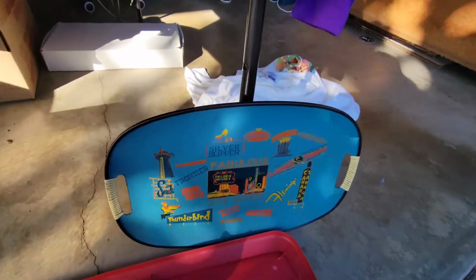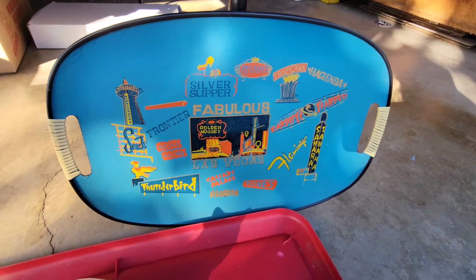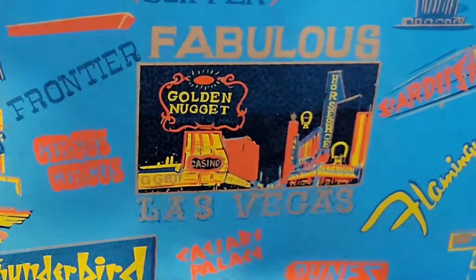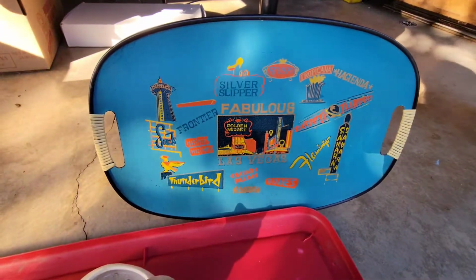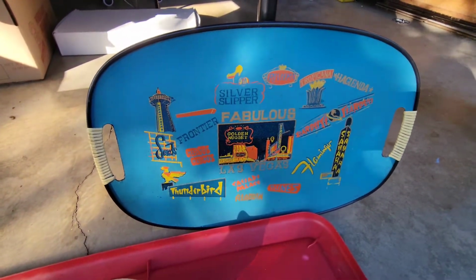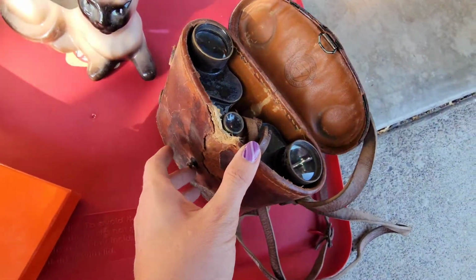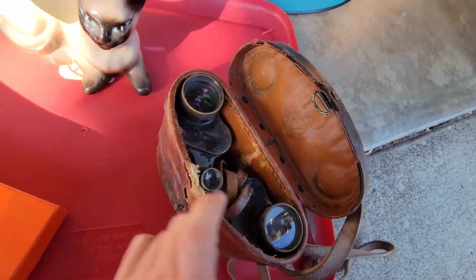Here's a few more of the things. This looked awesome. It's a vintage tray with old Vegas hotel logos, and it had the Golden Nugget. Oh, the Golden Nugget, you know, the cards that are so valuable. But we looked it up, it's not worth too much. They must have made a bunch. Maybe like $30. This is that World War II era binocs. Chris looked it up, maybe about $150.